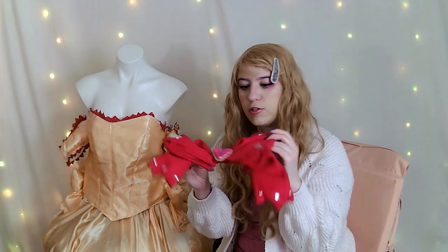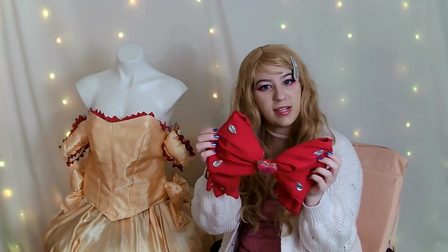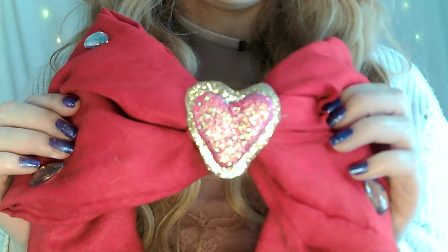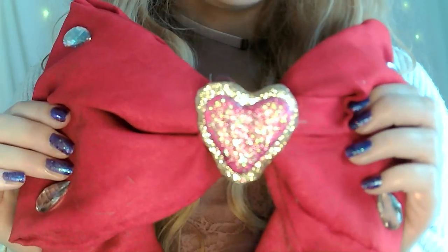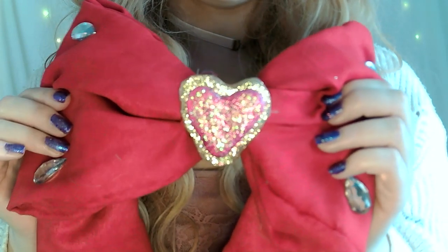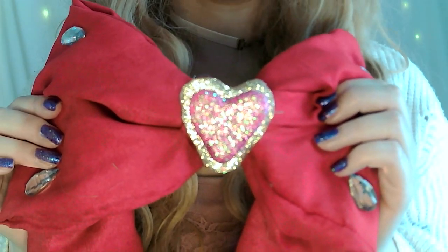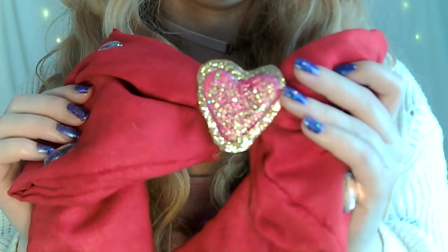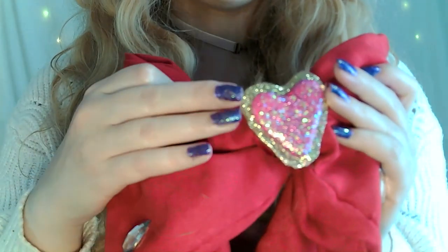Now, as for the bow, I do have some interfacing on the inside of the bow to help keep it a little bit more open and perky. So the gem is made out of hot glue. I make a lot of stuff with hot glue. I don't have a 3D printer, although there is something that's 3D printed on this costume that I'll show later. Just paint them with regular acrylic paint and put a ton of glitter on them, and it works out.